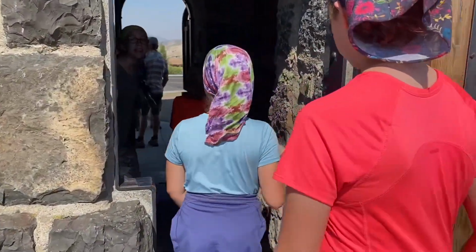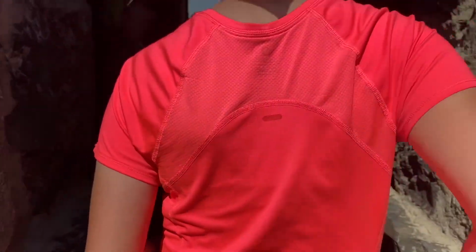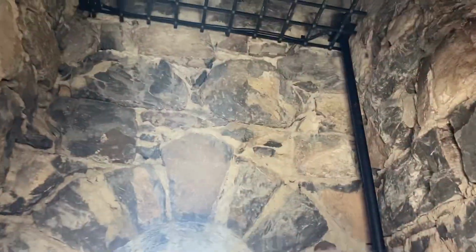You can see all the way up in it. Really? Whoa. Yeah. It's so tall. Oh my goodness.